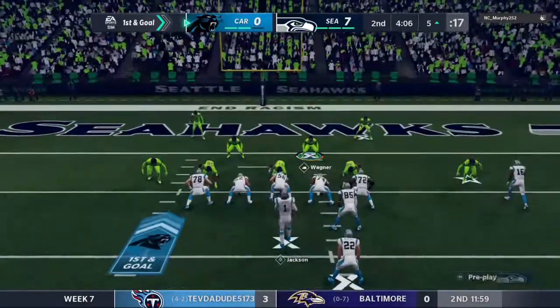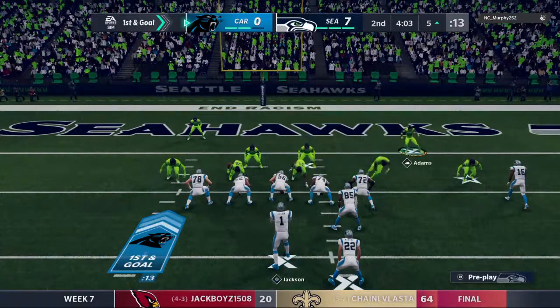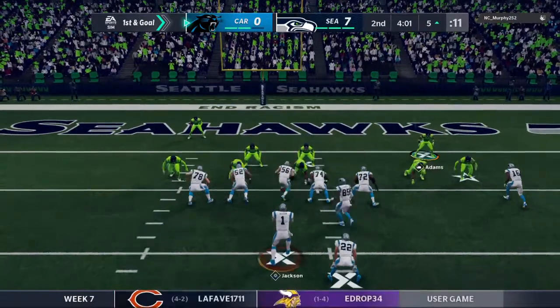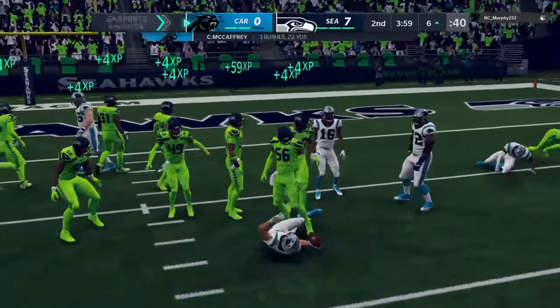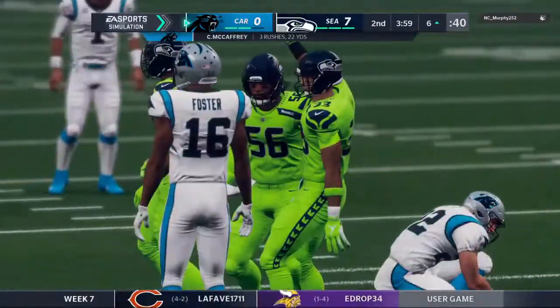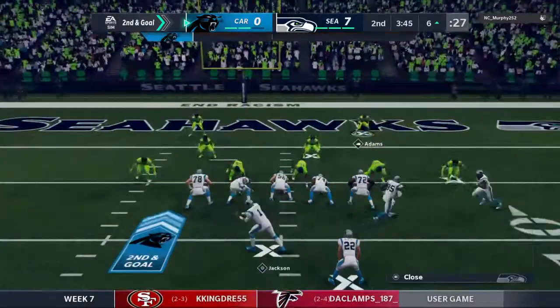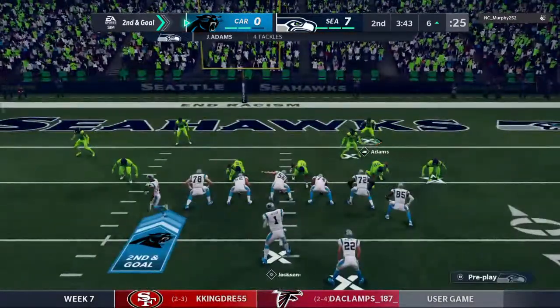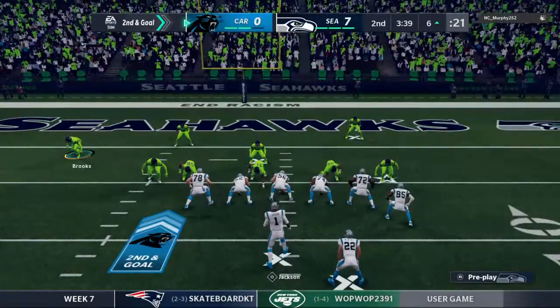Week 7 action, and we've got a 7-point game here in the 2nd quarter. And this offense is hoping to change that right here. They'll try to run with McCaffrey, and he'll get blown up behind the line of scrimmage, back at the 6. It's a loss of a yard there, and now 2nd and goal from the 6 this time, at the Seahawks 6-yard line.